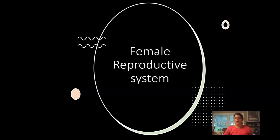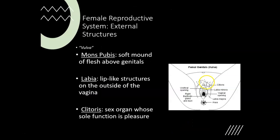This lecture video is going to go over the anatomy involved in the female reproductive system. We're going to start with the external structures. The external female reproductive structures are referred to collectively as the vulva.